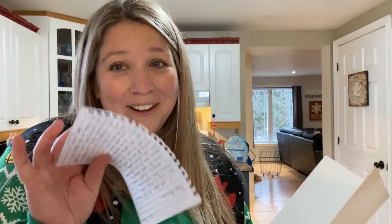So I got a little letter, which is adorable, and it says, best wishes for a very Merry Christmas and a Happy New Year from Heather in Alberta. Hey girl, I hope you're doing okay. Thank you guys so much for these cards.